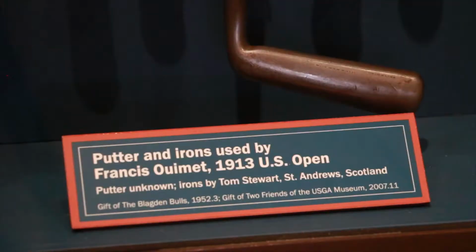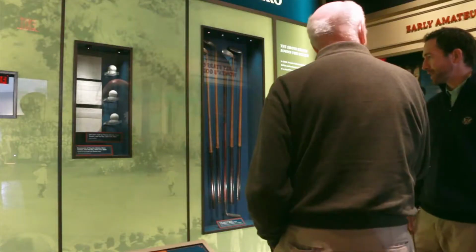Speaking of artifacts, it's amazing the collection you have from back in 1913 at the Country Club at Brookline. You actually have some of the clubs that he used that year. Yeah, we do. We have 4 clubs and the putter as well, so 5 clubs in total from Ouimet, and it's really quite amazing. They were given to Eddie Lowery, who ended up selling them after a period of time, and then they were eventually donated to us for security reasons. They're just spectacular, clubs made by Tom Stewart, a great club maker.